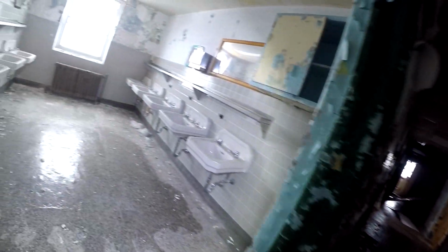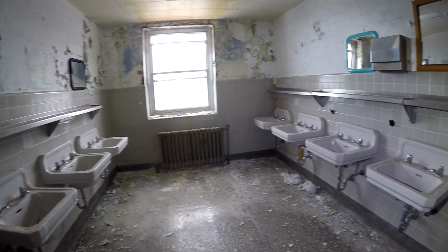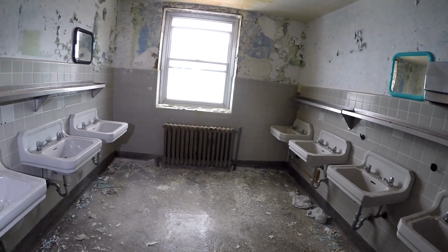Staff room. Locked. That was a bathroom. Got 2, 4, 5, 6, 7, 8 sinks.